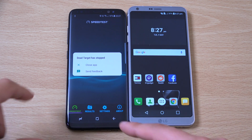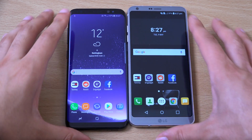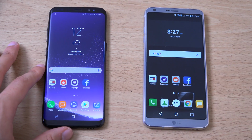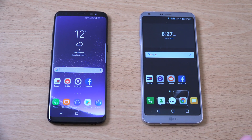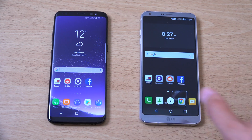So yeah, I think you can summarize here. Overall, I think LG has won in terms of the multitasking. It's won in terms of the basic apps. Samsung did come back when it came to the browsing and the opening games, but LG was better in terms of the raw Wi-Fi synthetic at the moment. So very nice to see actually.